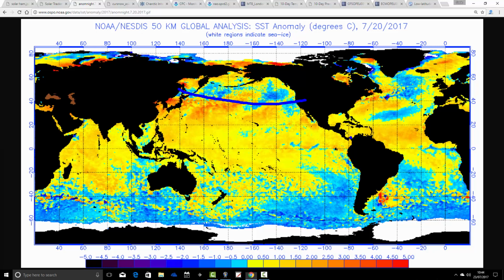I think we can pretty much cancel El Nino now. I don't think we're going to have an El Nino event for the second half of this year into the autumn. Probably going to continue to be around ENSO neutral, although notice all of this cold that's gathering down here off the coast of Chile, these cold sea surface temperature anomalies.